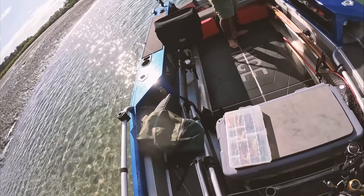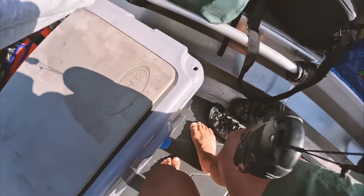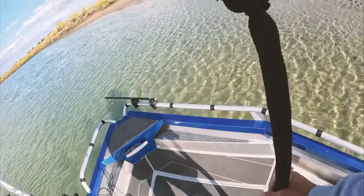Maybe we'll jump out and go for a little walk. Yeah. Can walk around, cover a little ground. Put the anchor out there so the boat's here when we get back.